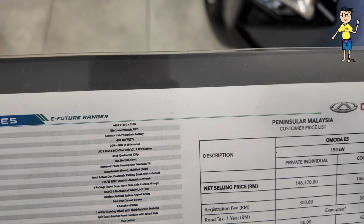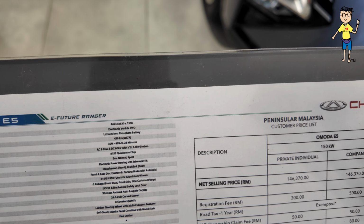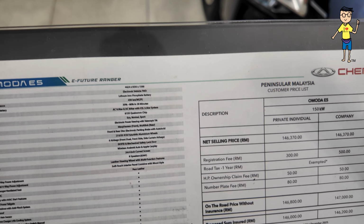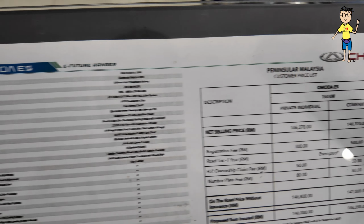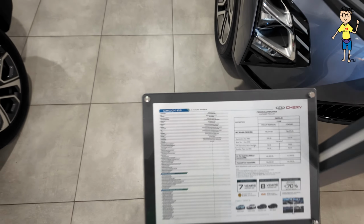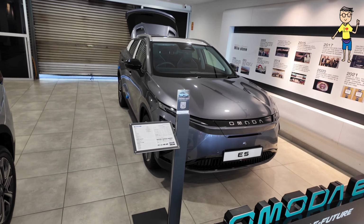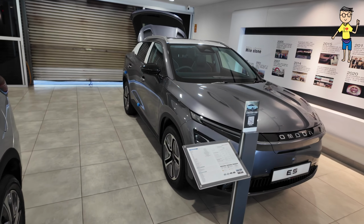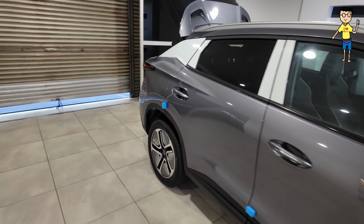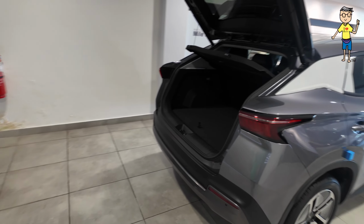I just want to see the battery capacity. It doesn't say. I can't see, a bit old. Okay, it doesn't say about the battery capacity, but it can go 430 kilometers. So if you're in the market for an EV, if you are driving only in town, you drive less than 430 kilometers, well, the E5 at below 100,000 is a steal.